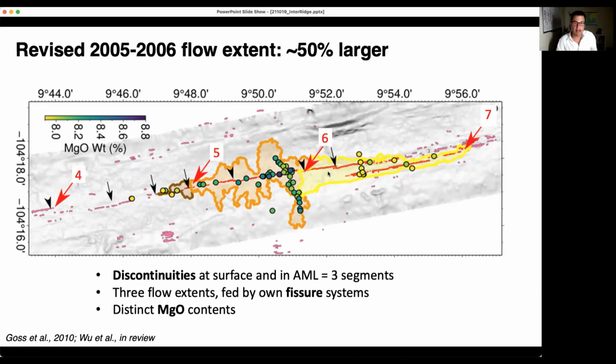And because we can now map fissures in great detail on the seafloor, we can attribute portions of the 2005 flow to individual fissure systems on the seafloor. And these 3 colors, yellow, orange, and dark brown, we can ascribe to magma that was erupted from these 3 segments of the axial magma lens. And this interpretation is in good agreement with the geochemistry of the flow. So these little colored dots here are from a study by Goss et al. in 2010, and they're colored by the magnesium oxide content. And you can see that these 3 flow areas have quite distinct magnesium oxide contents, which tell us that they came from slightly different conditions in the magma chamber.